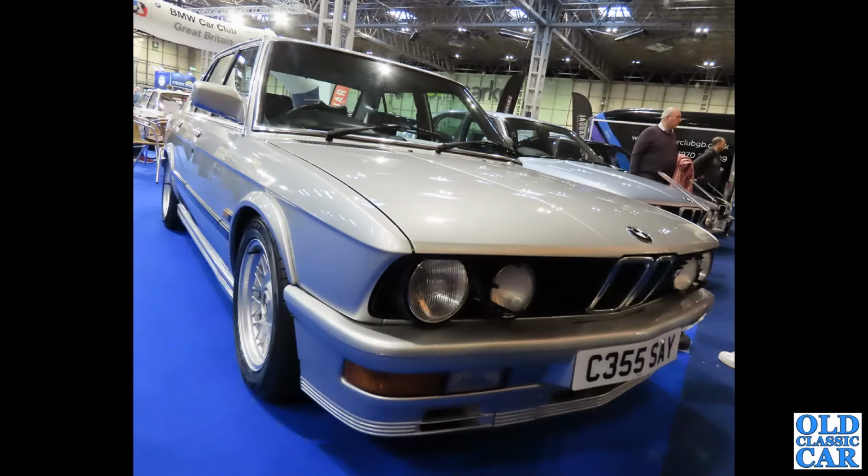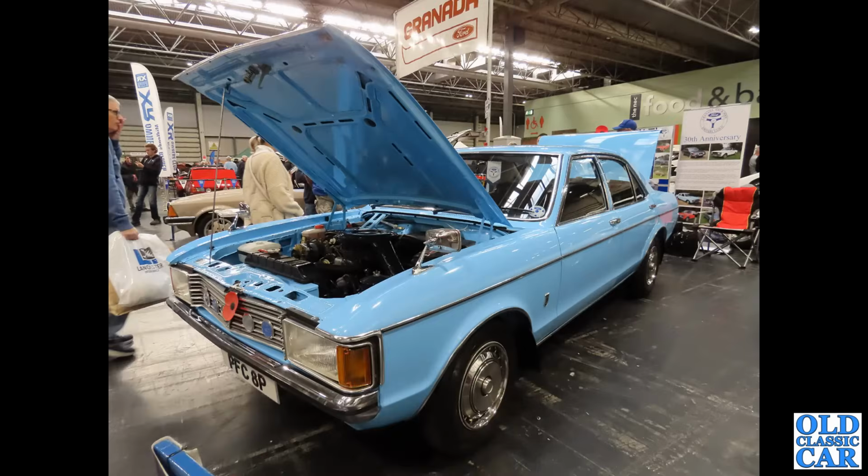Okay, to slightly more recent times, about 1985, and we've got an E28 5 Series BMW, in particular the M5. Lovely car indeed, really nicely screwed together, and they do drive well, these do. Also at the NEC Classic Car Show, plenty of Granadas, and fairly early one here, PFC 8P, a Granada Mark 1 XL.